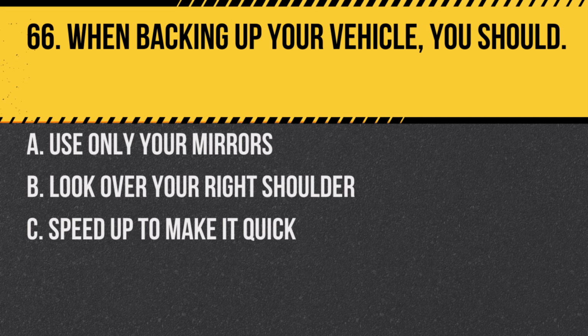Question 66. When backing up your vehicle, you should A. Use only your mirrors. B. Look over your right shoulder. C. Speed up to make it quick. Answer: B. Look over your right shoulder. Always turn and look directly through the rear window when backing up.